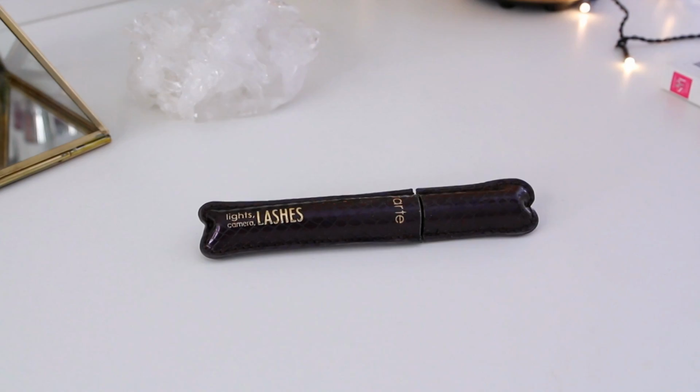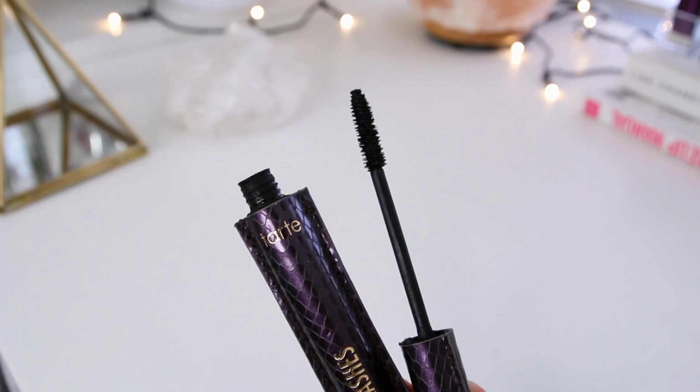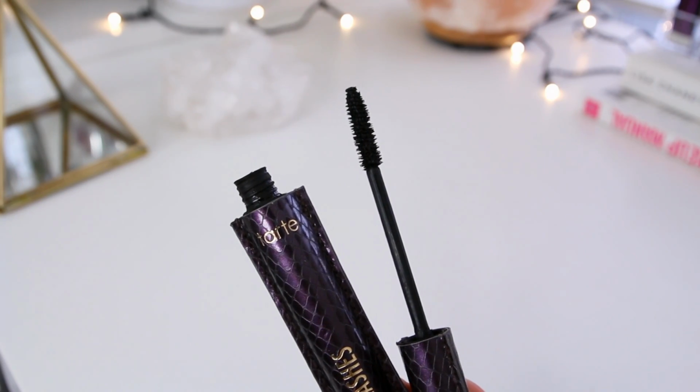I usually have a tube of each one on hand at all times, just because as the mood strikes me, I like to switch it up. And this is the Tarte Lights Camera Lashes Mascara. It's actually like a drier type of formula, but it makes it really easy to build upon itself. So it gives you incredible length and fullness. I love this mascara. And then of course the Benefit They're Real.